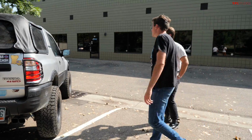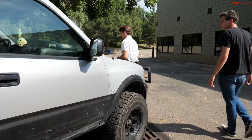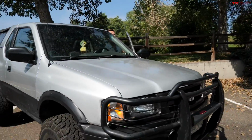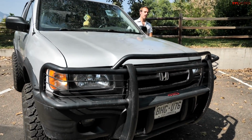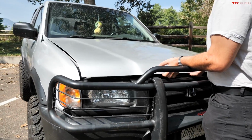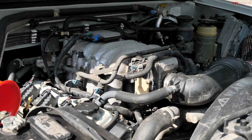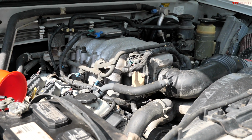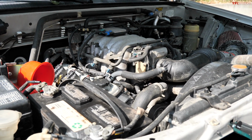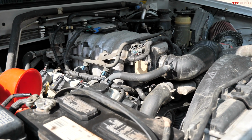So what's the engine in these? Can you pop the hood for us? Show us what's under the hood. So the second generation came with two engine options, both Isuzu originals. They were, I think, a 2.6 liter inline 4, and that was brand new for that year. And then this one came with the optional V6. It's a 24 valve V6, 4 cams, makes 205 horsepower, 215 pound-feet of torque, 3.2 liters, and it does well for its size and for its age.